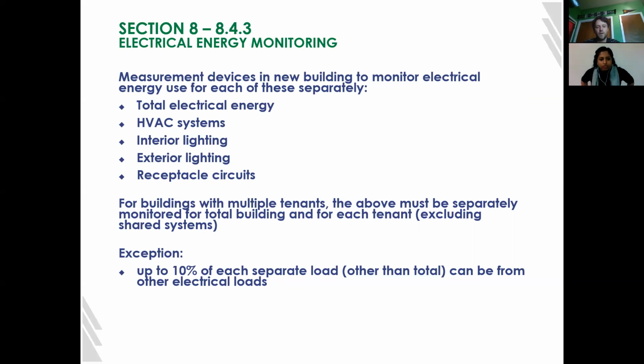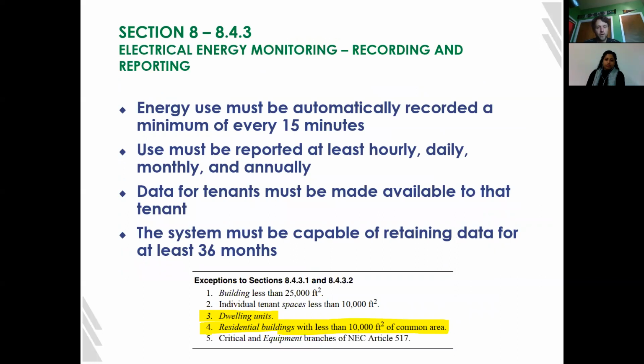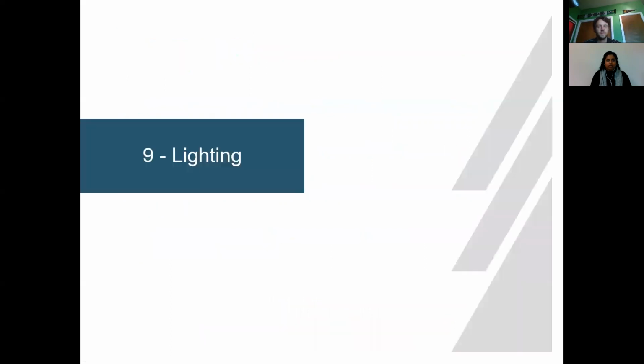But one big note here is that there are some exceptions to this requirement, and dwelling units and residential buildings with less than 10,000 square feet of common area are exempted from this requirement. So certainly some multifamily spaces wouldn't need to be part of this requirement. And the idea there for exempting the dwelling units is there could be potentially privacy concerns with monitoring individual energy consumption and making that visible to other folks. So that covers the bigger power system updates. And I'll go into now some of the lighting updates and the changes with the most recent version of the code.